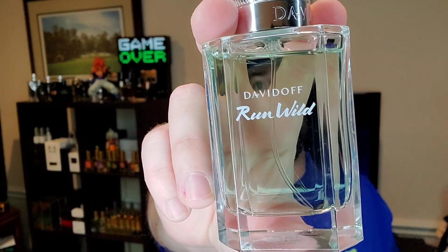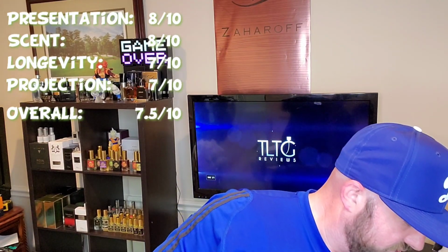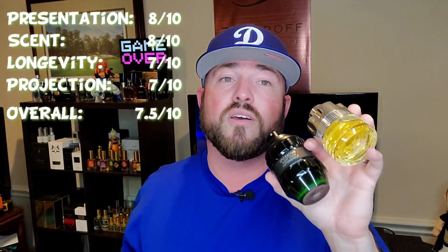Overall, Run Wild from Davidoff is absolutely a 7.5 out of 10 fragrance in my opinion. Like I said, if you don't have either one of these, it's a go. If you do have a Zorro Wanted or Spice Bomb Night Vision, you're probably not going to want to pick up Run Wild. But I'll reiterate it one more time and stress it because this is very important. If you don't have these and you've been debating on getting them, get Run Wild instead. It is much cheaper and it is a 1-to-1 smell to these more expensive fragrances from the Zorro and Viktor and Rolf. Obviously Viktor and Rolf being the most expensive.